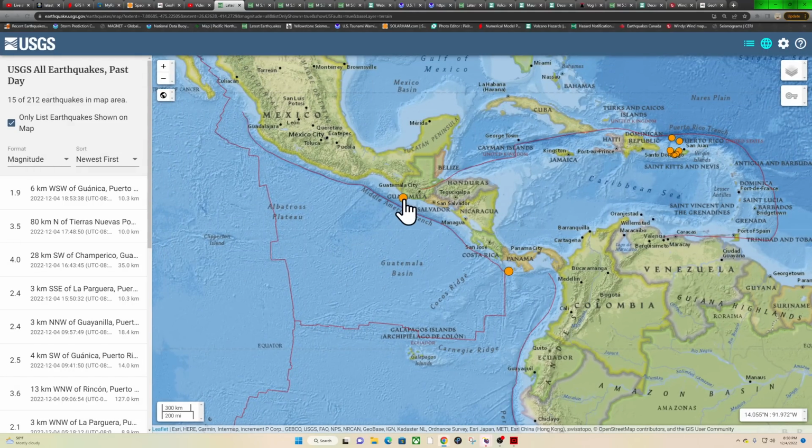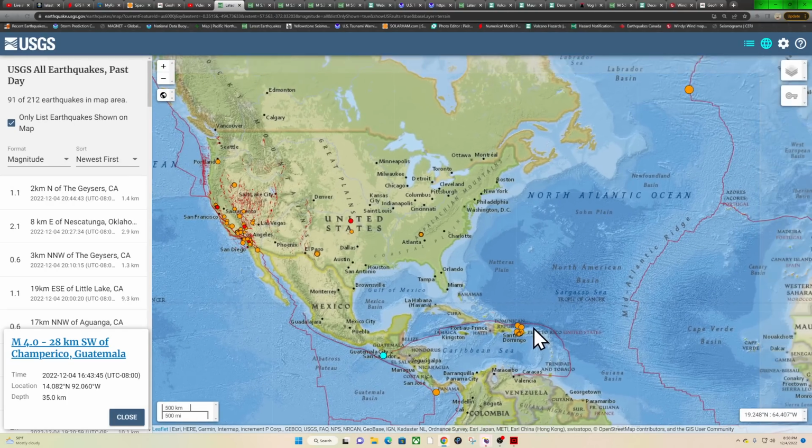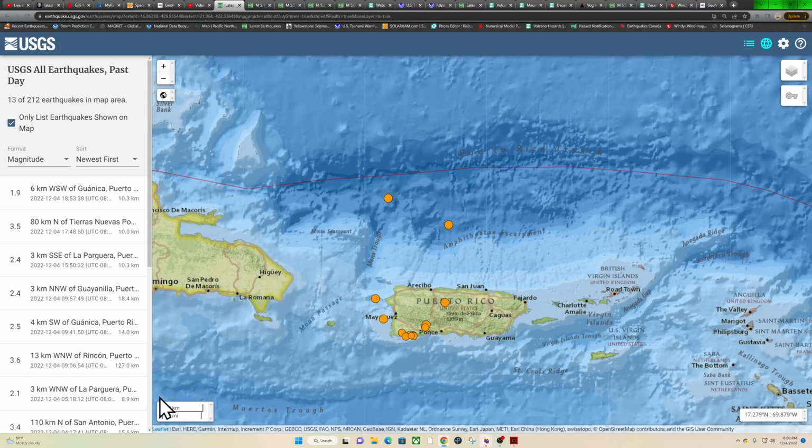There's a couple other fours missing off the map. The USGS isn't showing it here, they're not showing it here. But there is some other activity across the region. Puerto Rico area, got some small earthquakes around the Puerto Rico area. Some 2s and 3s right now.